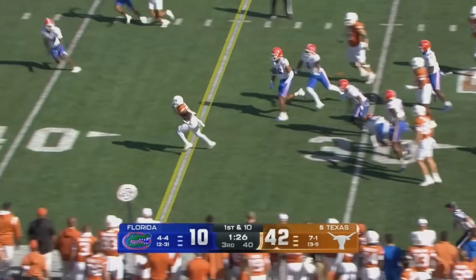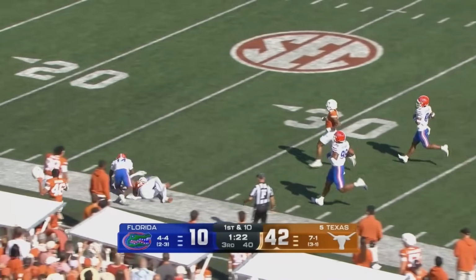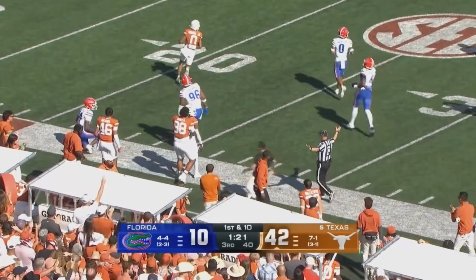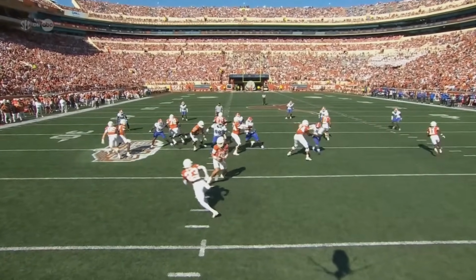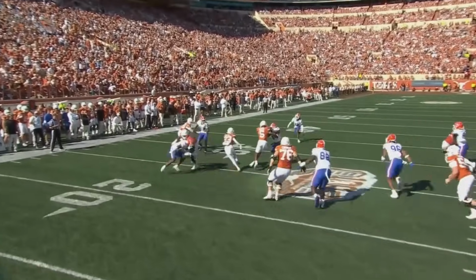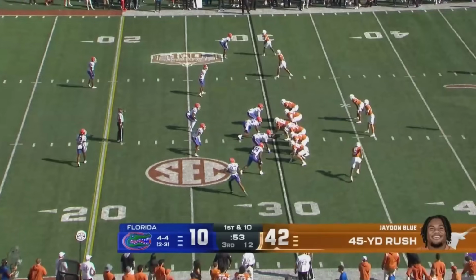Jaden Blue catches a seam. Here he goes past midfield before he is finally run down. I think this guy could be the first tackle taken in the NFL draft. The speed to climb up, doesn't have the angle, but he's able to finally get there and just get that seal.